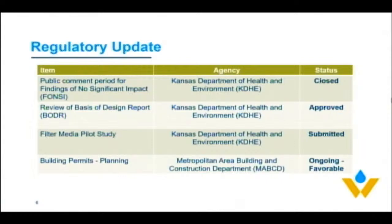And then last but not least, we've been working with the planning department, or not planning department, but building permits, going through the planning process with MABCD. And we've been working with them for several months. We just had our latest meeting a couple of weeks ago, very favorable. We've established a process for the valuation of the value of the permits, and then how we're going to incrementally submit for the building permit review and approval, and then ongoing inspections for the project. So again, it's been a very, very favorable set of meetings.